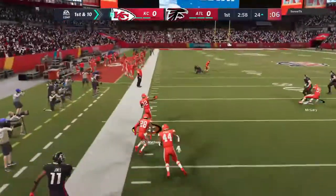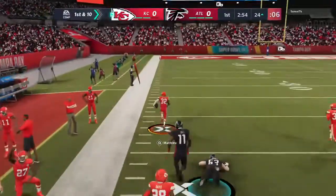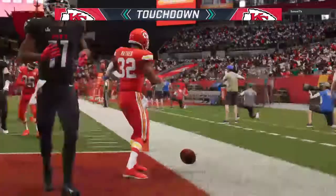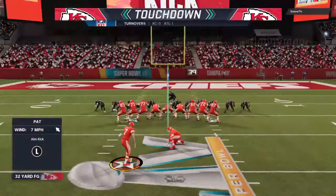Looking for Jones, and it's intercepted. It's the Honey Badger, Tyrann Mathieu. And he will take this one home. It's a touchdown. What a moment for him, a pick 6 in the Super Bowl.